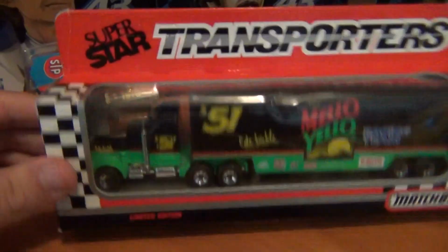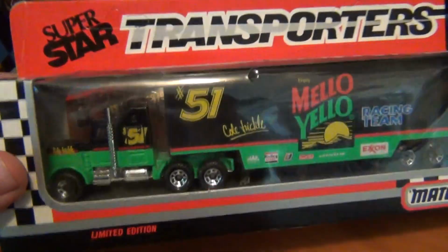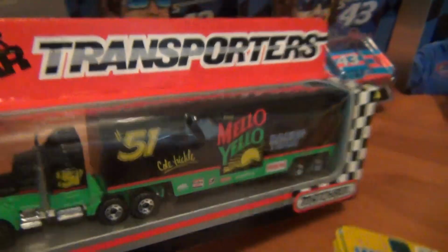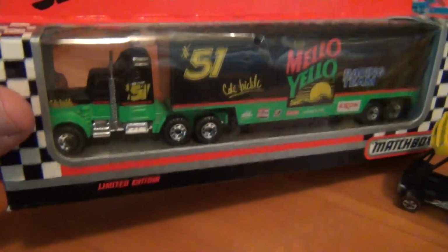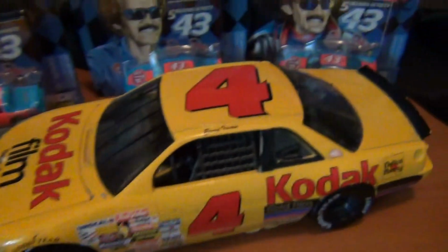Got the old mellow yellow transporter here. I'm pretty sure it's from Days of Thunder. I've watched a bit of that movie. It seems pretty good, to be honest. Really cool. Got Cole Trickle on the side. Very cool. I love my NASCAR transporters. Love my NASCAR as well. Very cool indeed. Love finding the old Matchbox ones. Really nice. Still in pretty good condition as well for its age.